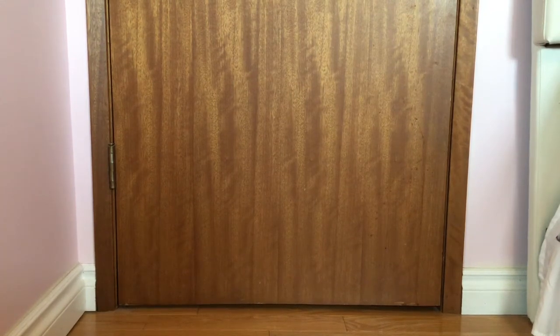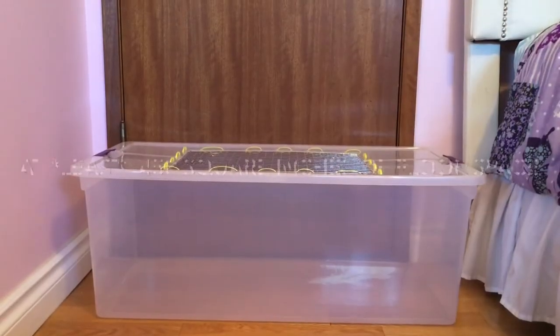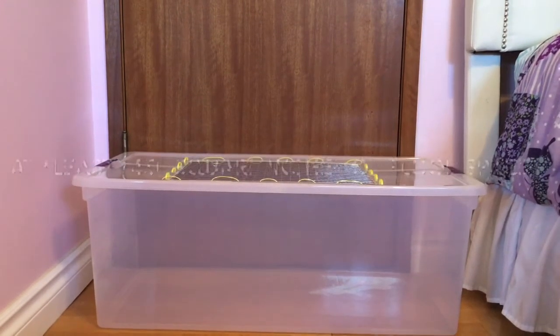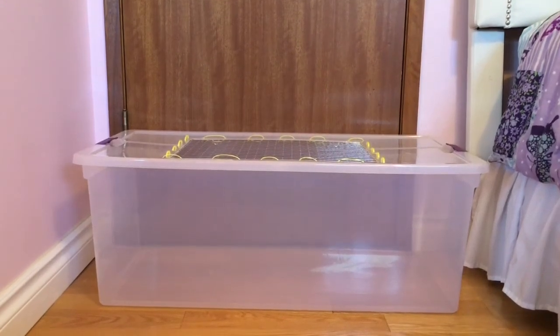Today's video is going to be everything that you need before you get a hamster. The first thing that you need for a hamster is obviously a cage. Keep in mind, you want to get something that's at least 450 square inches of floor space. I actually recommend even larger. I recommend 600 square inches for dwarfs and 1,000 square inches for Syrians.